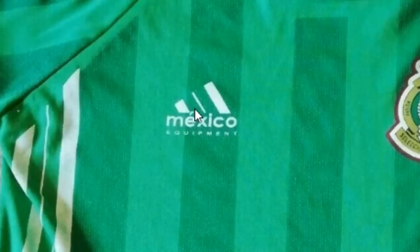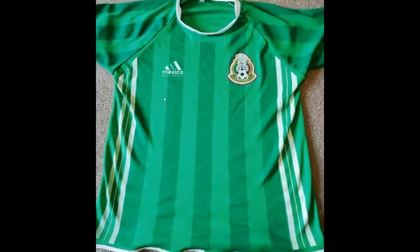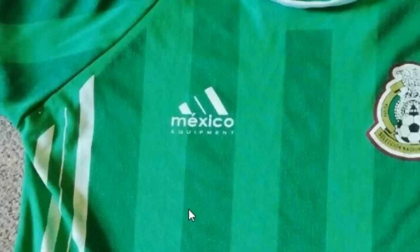Look at this. Have you even tried? They have made the Adidas logo, but just replaced it with a thinner line in the middle and put Mexico underneath instead of Adidas. This is criminal behavior.